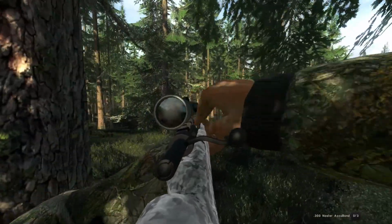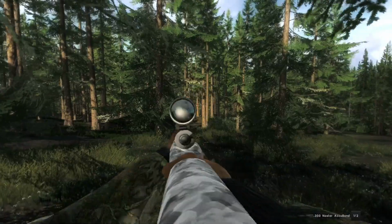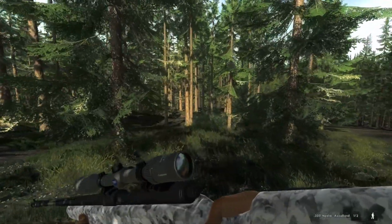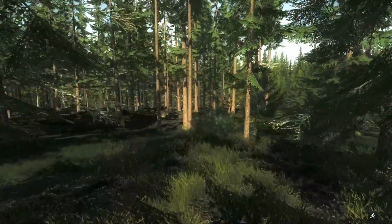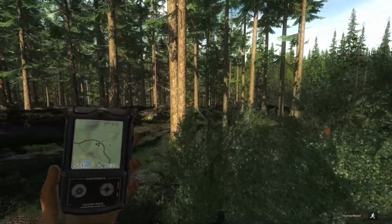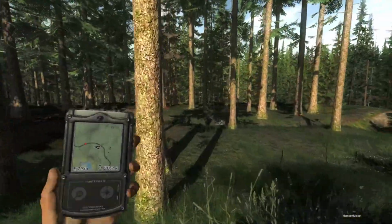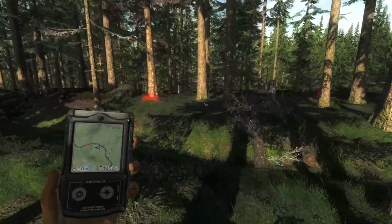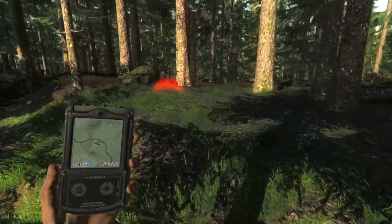Oh man, I don't know if I got a good shot on him. Get over there and check. That wobble, I don't know. It wasn't going out properly for some reason, it seemed to me. I really don't know, but let's see what I got here.